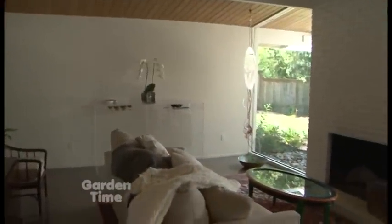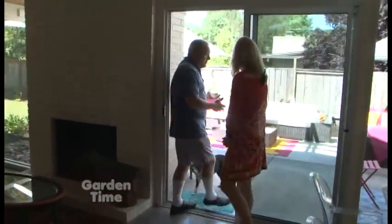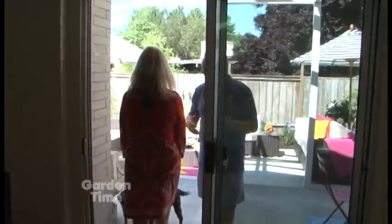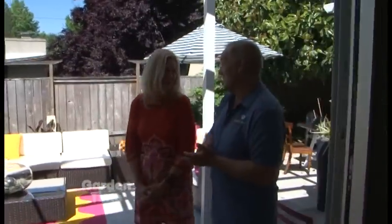So now we're in the living room, which is another sliding glass door right out to this beautiful back area, which is a stunning patio. So I know that people, Kim, are going to want to see this because it's so uniquely different.